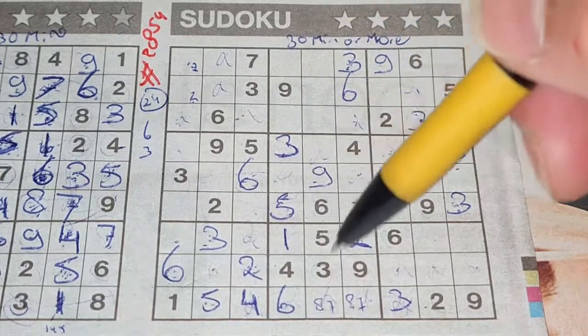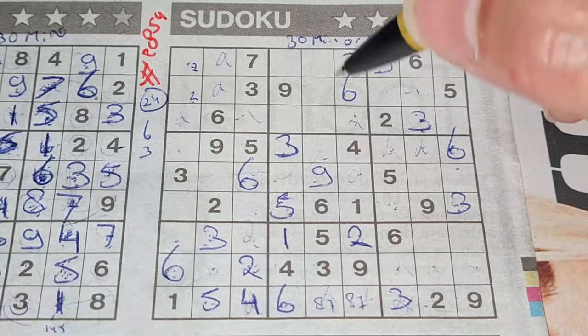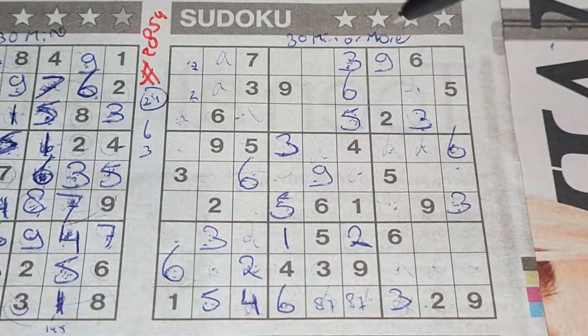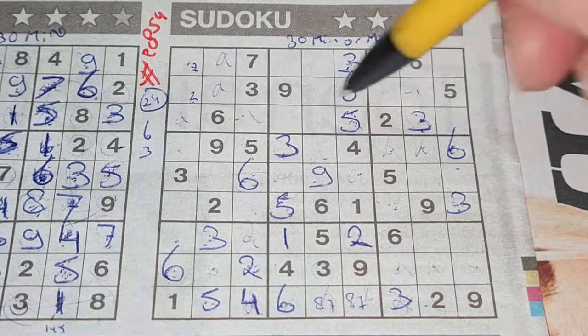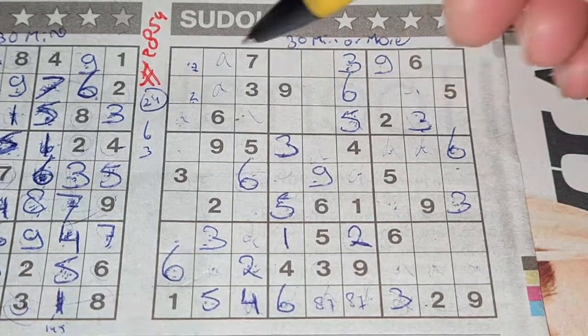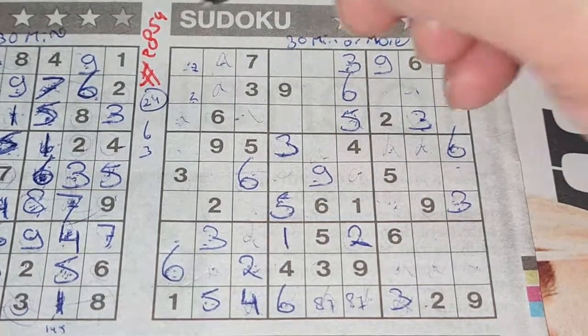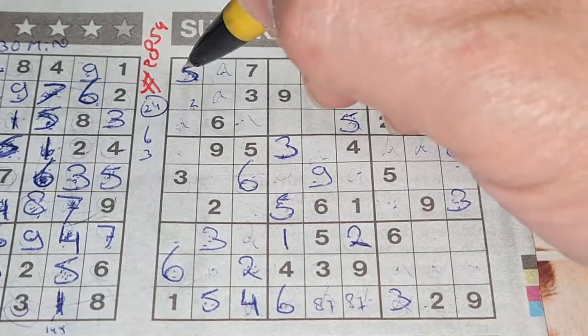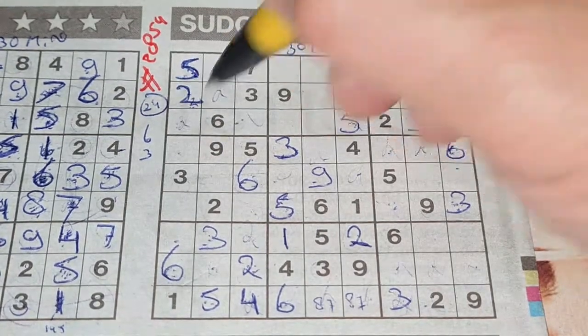5 in this column, 5 in the middle column, so the column next. The only place for the 5 should be there. 5 in the third row, 5 in the second row. So in the first row, the only 2 places for the 5 should be here or there. We see there 5, no 5 there, 5 should be there. And I've eliminated the 2, so the 2 goes there.